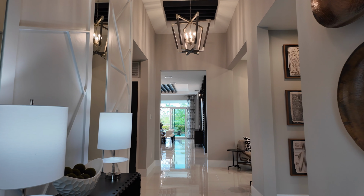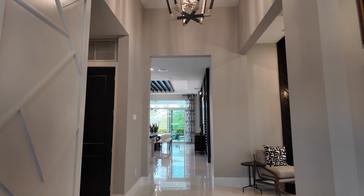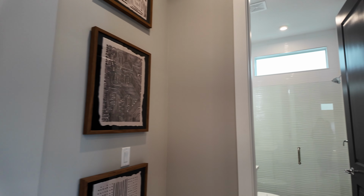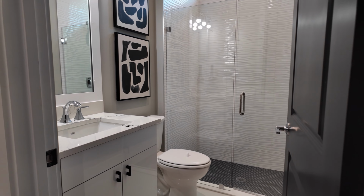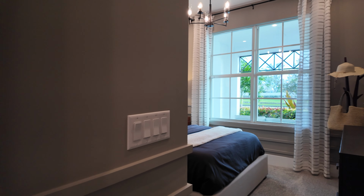Inside, the Paige doesn't disappoint. The great room and owner's suite feature ceilings just shy of 11.5 feet, giving the space an airy and luxurious feel. The other bedrooms have 10-foot ceilings, keeping the entire home feeling spacious. And the sliding glass doors in the great room can be upgraded from the standard 8-foot sliders to 10-foot sliders for an even more dramatic indoor-outdoor connection.